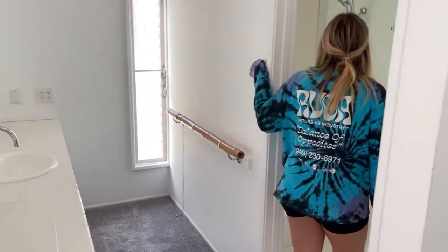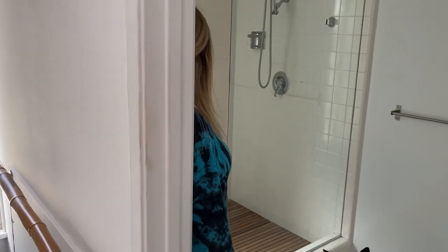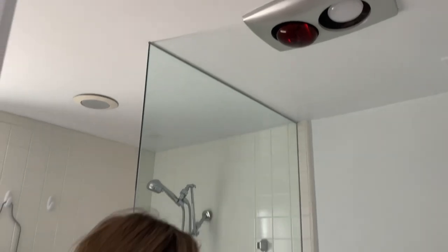And then in here, we've got our big stand-up shower, which is exciting. We've never had a stand-up shower like this before. And there's actually a heat lamp, so this turns into like a little sauna situation, which I'm super excited about.